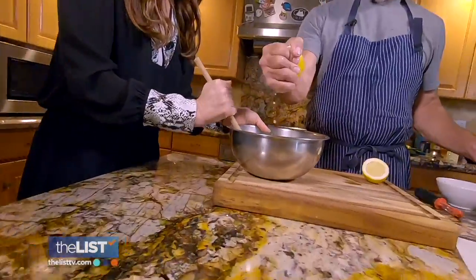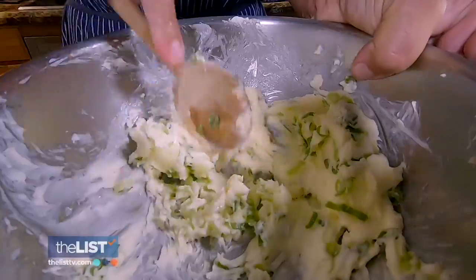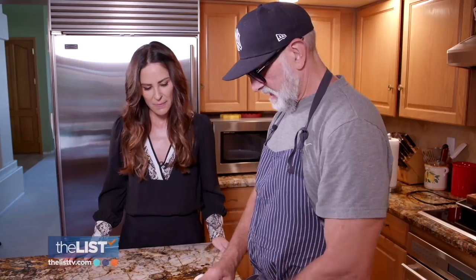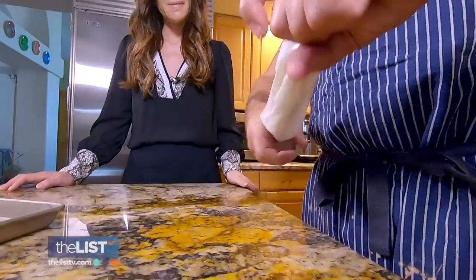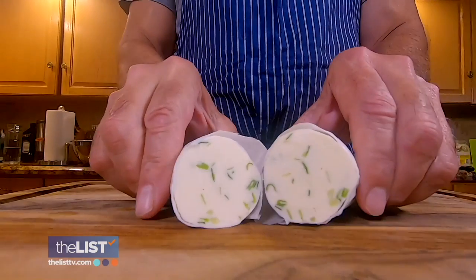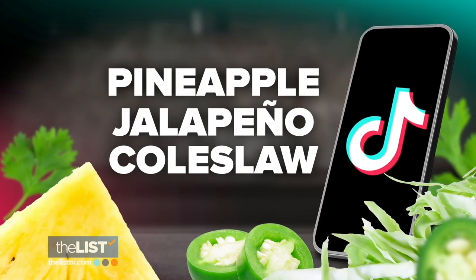Yes. Put a stick of butter in a bowl, mix in the juice from two lemons and some chopped scallions. Place the butter on parchment paper and form a roll. And just take this guy, roll him up, twist the two ends, and then just throw that in your freezer. How long does this keep in your freezer? 6 months. Wrap things up with a pineapple jalapeno coleslaw.